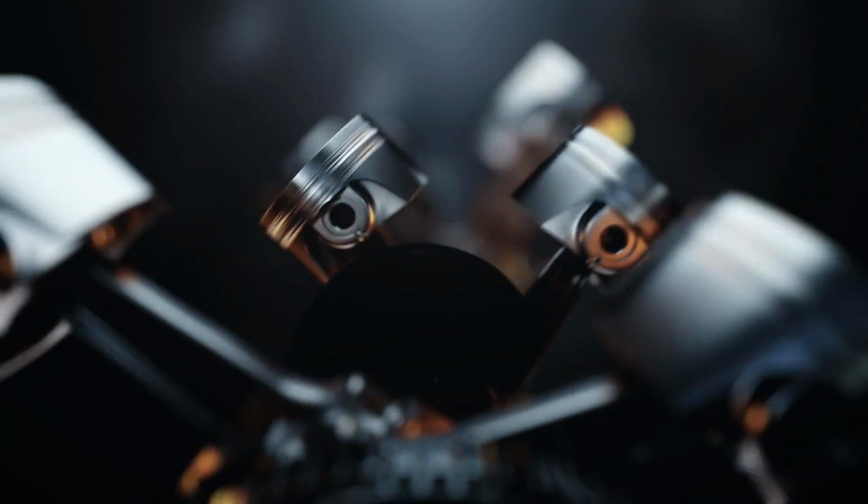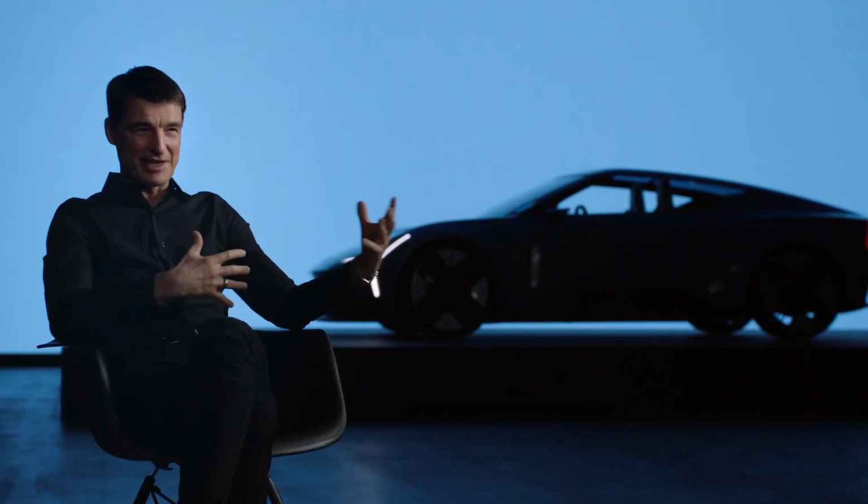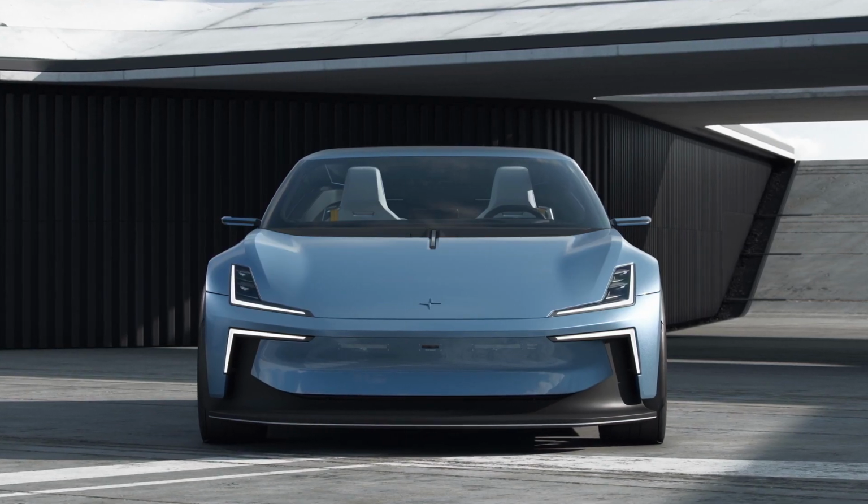The interior is just gorgeous. Those yellow seat belts. My girlfriend did not like the yellow seat belts at first, but eventually she loves them now. She loves those yellow seat belts now. She didn't like it at first, but now I'm surprised that she does love those seat belts. She's a big fan of Polestar as well.